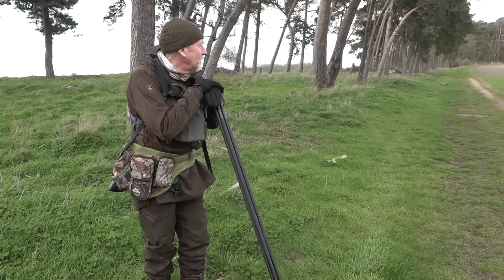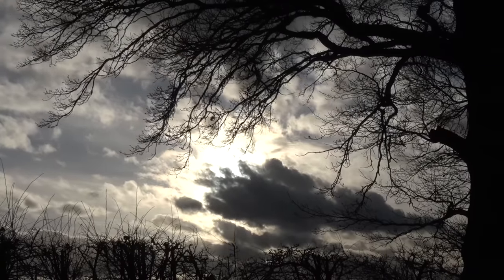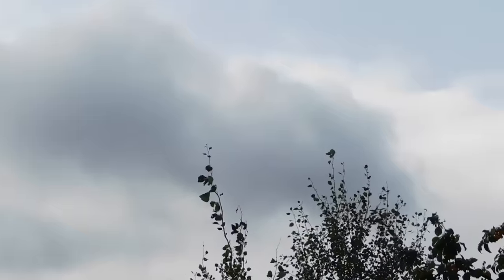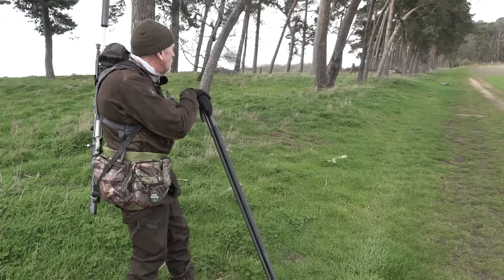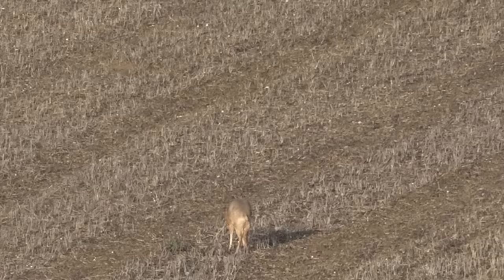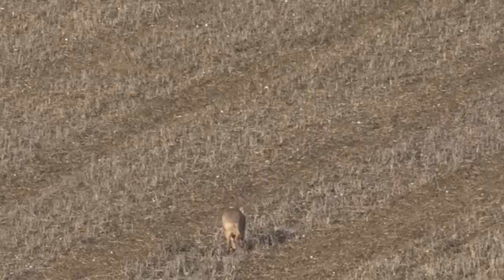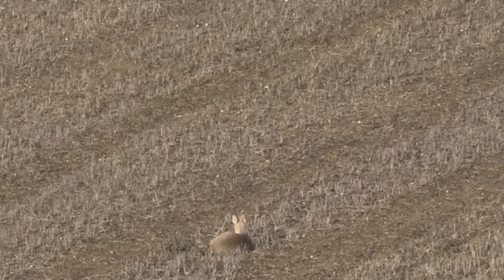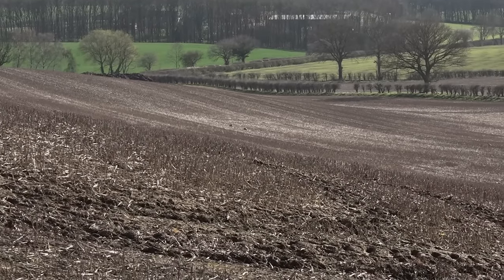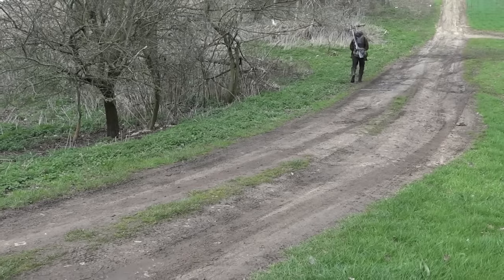We might get dumped on in a minute because the wind's just suddenly picked up and there's a rather ominous looking cloud coming over. I'm not one for stalking in the wet, if at all possible. But there's some nice open stubble fields at the back of us here, which is usually quite sheltered. So we'll have a quick look in there and see if we can find a deer or two out there. We're on a bit of a footpath, so once we've got around the corner then it's a sheltered, protected little area, so we'll see what we find and hopefully try and beat the weather.